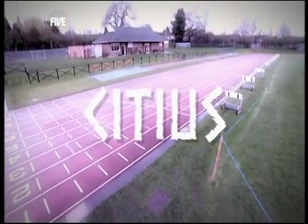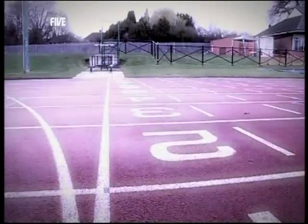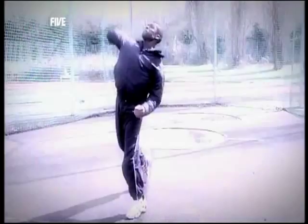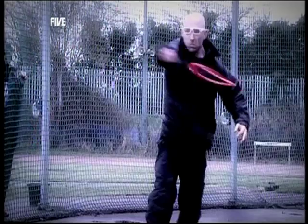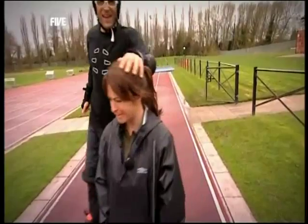The Olympic motto is Citius, Altius, Fortius, three Latin words meaning swifter, higher, stronger. Well, we've seen the swifter with the running, and we've seen the stronger with the throwing. So now it's time for the higher, and that means jumping. Final event of the first Gadget Sports Day is the long jump.